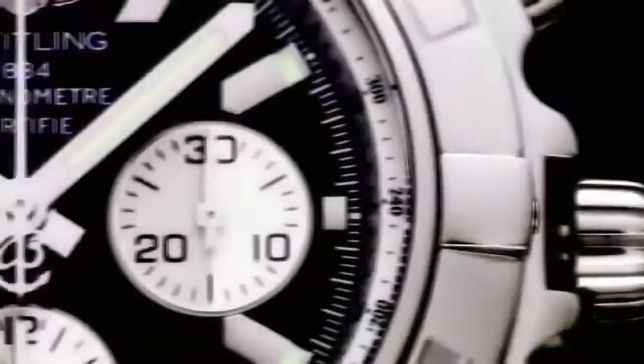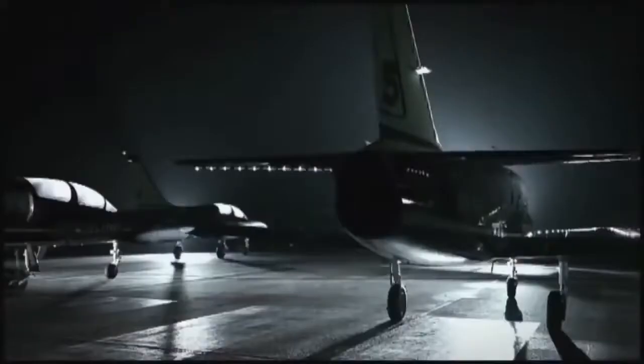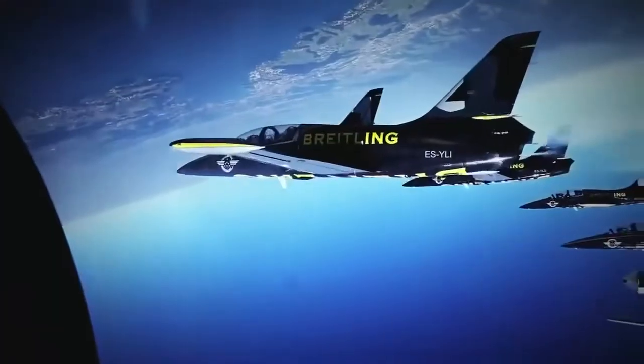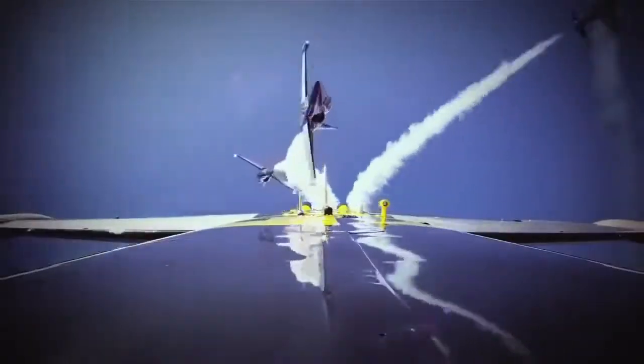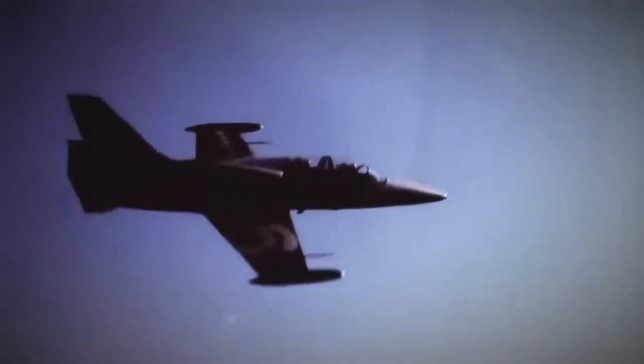For pilots, the hands of a watch are as important as the dial. They must be sharp and clearly defined, so pilots can get accurate, instant information, even in the most extreme conditions. You have to have a watch which is very visible, very accurate, and very easy to use. And all the Breitling products related to aviation have been made and designed and developed by real aviators.